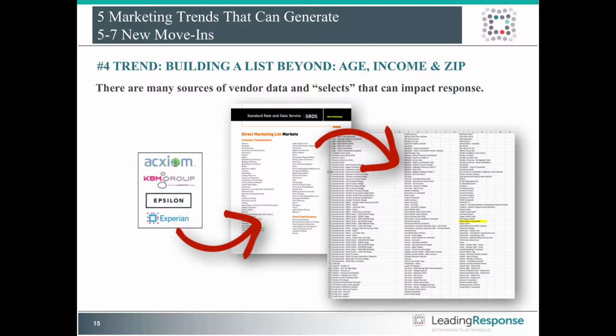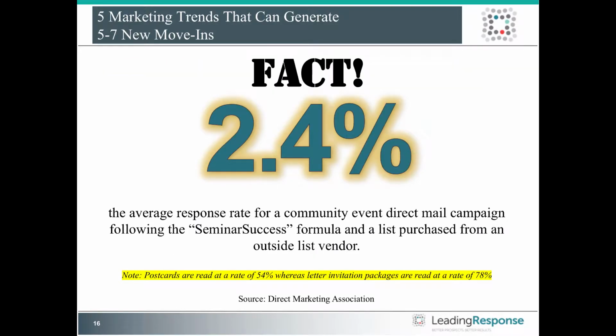And the fact is that 2.4% is the average response rate for a community event direct mail campaign following the seminar success formula and a list purchased from an outside list vendor. So since many folks indicated that they do use their internal database, I just want to touch on that for a moment. It's critical, of course, that you continue your drip marketing efforts to your already bought and paid for leads in your existing lead base.